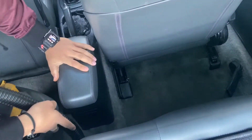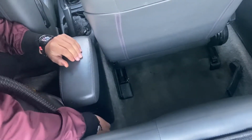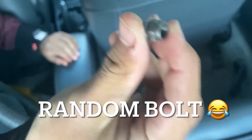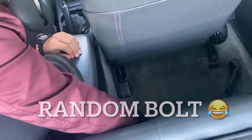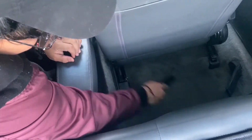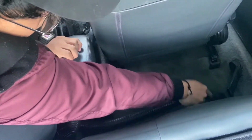So once we talked that out, I tried to get him down to something lower than 1,600, just because for me, I felt like that was a bit much considering everything that was wrong with the car. So after that, we talked it out. I got him down to 1,400. He wouldn't go lower than that.